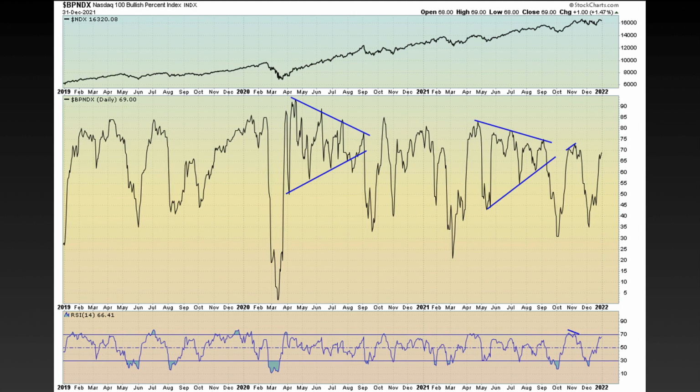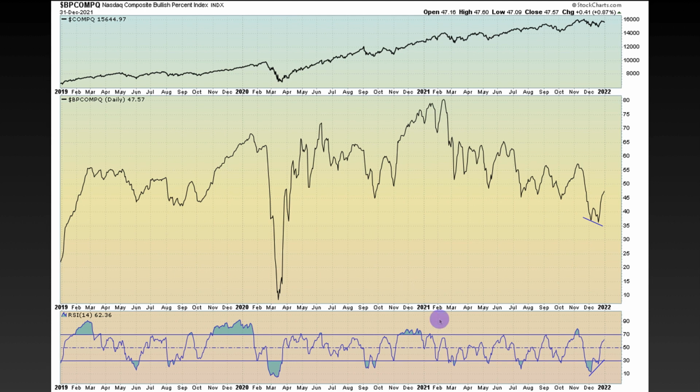If we take a look at the BPNDX, Nasdaq 100, it's not too far from getting overextended, so we'll be keeping an eye on that. Still says it has room to go. And we got the BPCOMPQ. The Nasdaq Composite still looks like it has some room to go to get to that overextended area.